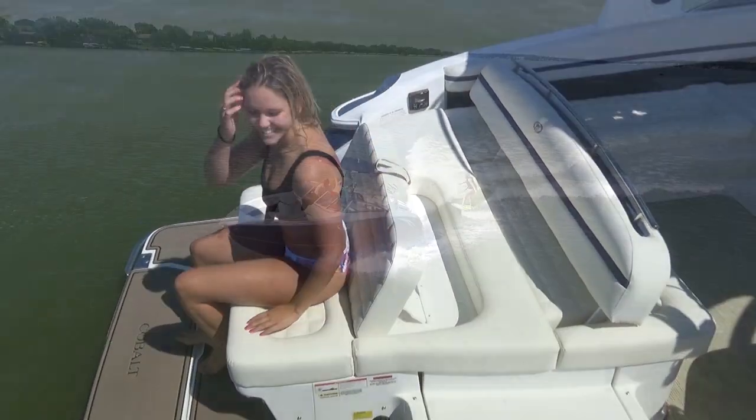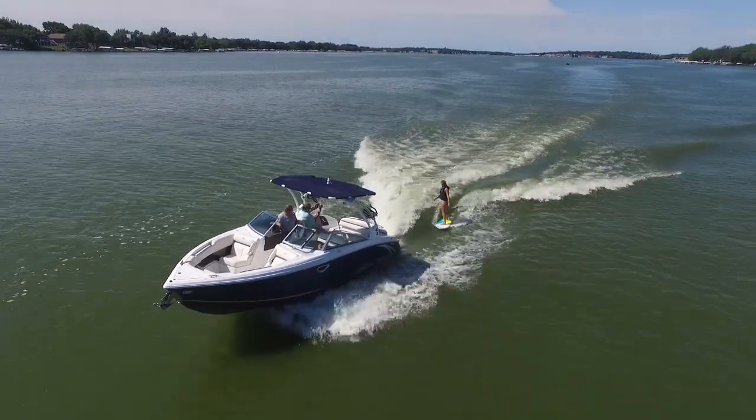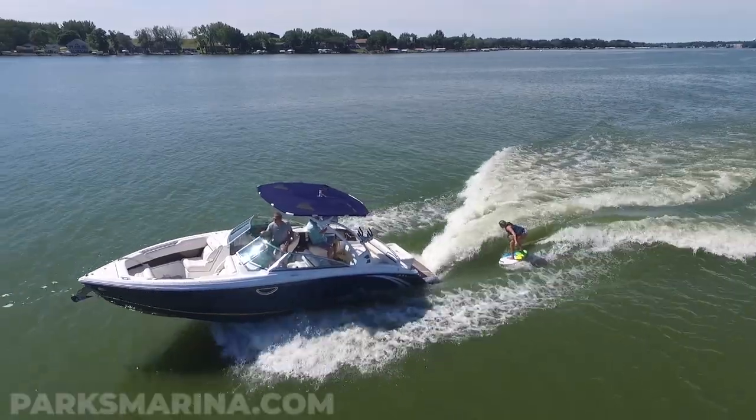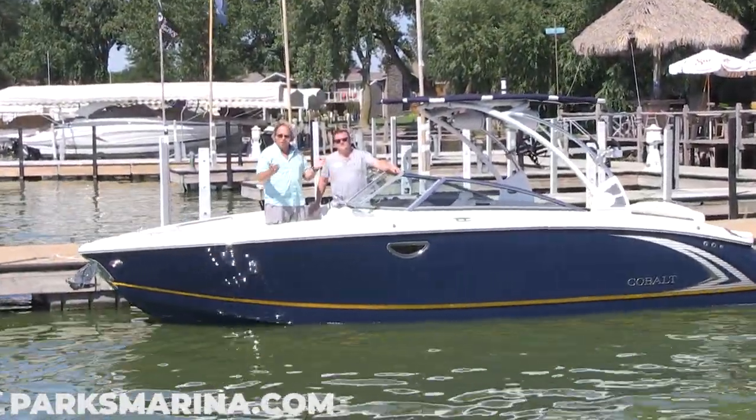We sell a lot of them, don't we? Yes, we do, and proud of it. Makes us one of the top Cobalt dealers in the world. We're so proud of the surf series that we've got here at Parks Marina, so check in at parksmarina.com to see all our great boats that we have to offer, both new and used.